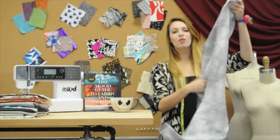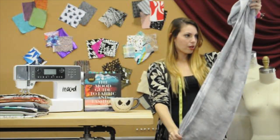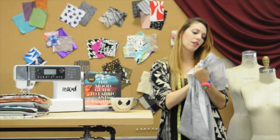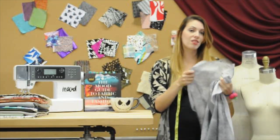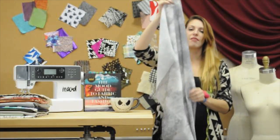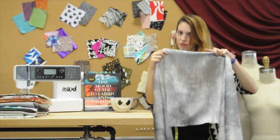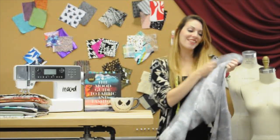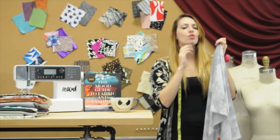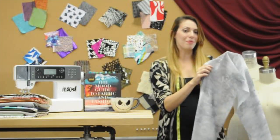And this one is one of my favorites. It is item number 308802. It's a polyester chiffon. It feels like a lining, but it is the softest, smoothest fabric ever. I love it. It's seriously so soft. You really have to get a swatch and just feel it because it's amazing.